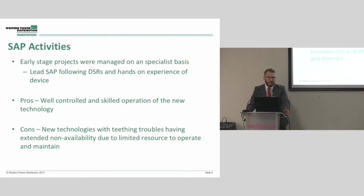We originally said that these were going to be in one location. The best way for these to work was to have a specialist, or a small handful of specialists in the area, operating under our normal safety rules and procedures, who had the local knowledge of how these devices were going to be operated and maintained on the network. So we were happy that this was a safe and reliable methodology for operating these and making sure they were connected appropriately. The pros were that it was well-controlled, skilled operation of the new technology. We limited the access and the availability to come in contact with and operate these devices.